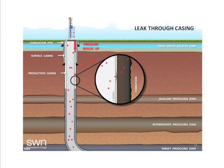Remember that picture? A similar picture can happen, going to the next slide, if the casing leaks. It's steel pipe. How thick is it?